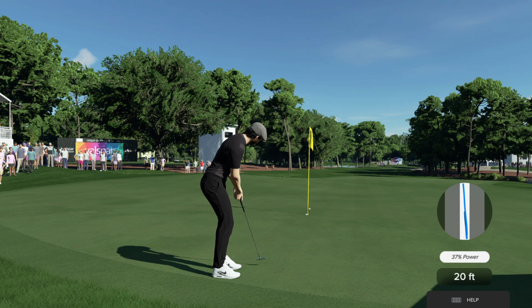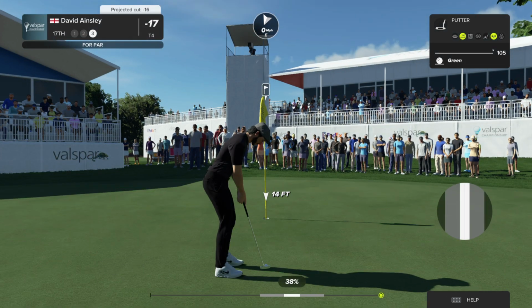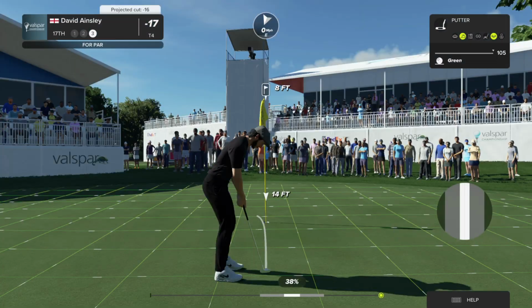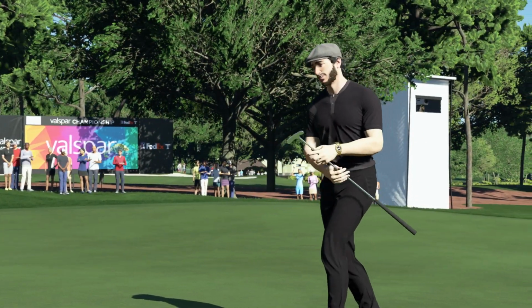Oh, these are good for the momentum, these ones, right on 8 feet. Yeah, nothing to sweat over that one. Well hold.